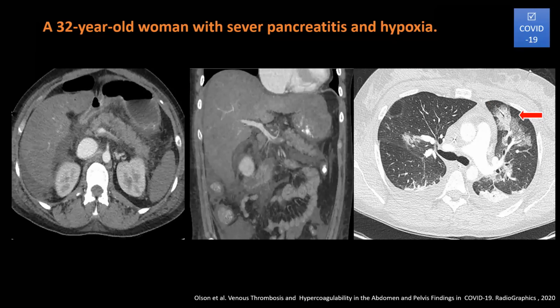This is an example of a 32-year-old woman with severe pancreatitis and hypoxia, and we can see in the axial and coronal CT scan of the abdomen the typical CT manifestation and changes of pancreatitis with peripancreatic stranding and fluid. And in the visualized lung bases, we can see the typical pneumonic COVID changes.